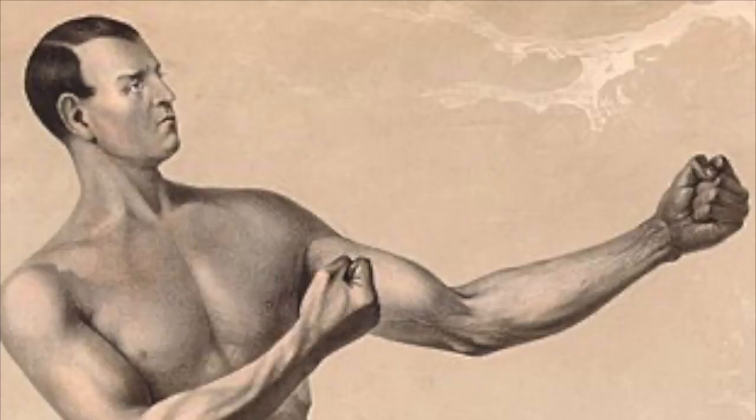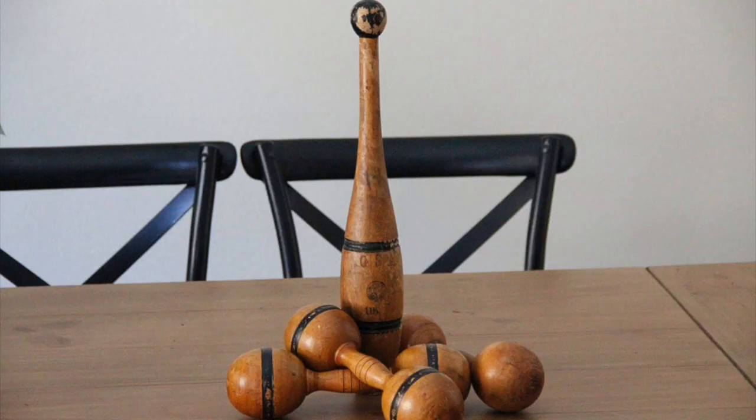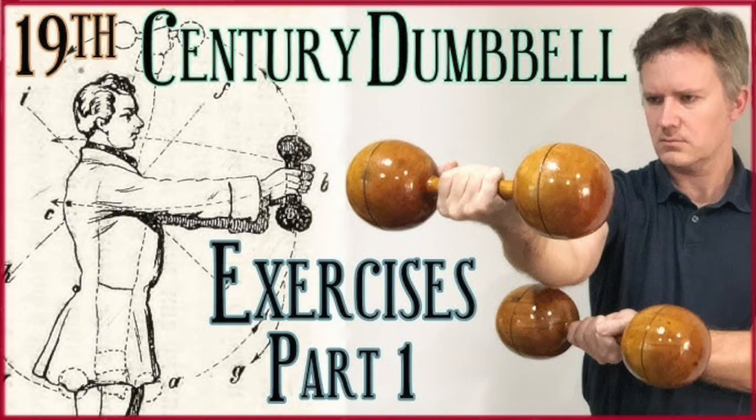Then he went to a workout room and he worked with dumbbells. Now, it's unclear what these were at that time. They could have been either literal bells that had the clapper removed. Ben Franklin trained with those. Or they may have been more like Indian clubs. Well, whichever they were, Sullivan would shadow box with these, punching out maybe 600, 700 times.